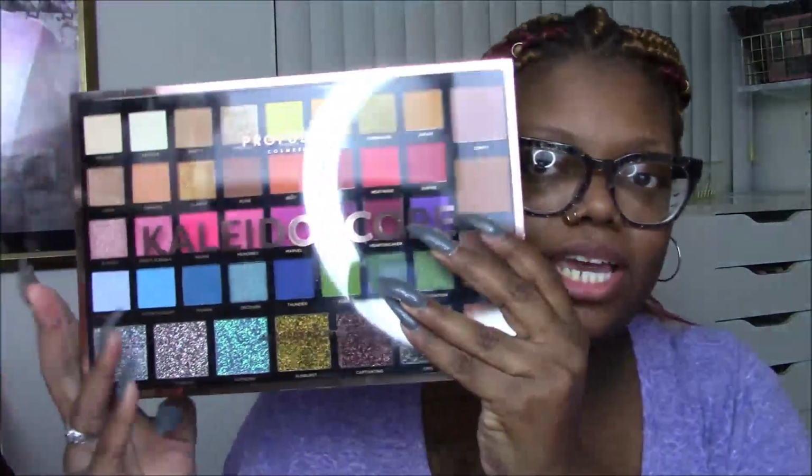$17. Okay? You ready? I'm so excited. So before I even show it to you, it comes with 8 times 4 is 32. It comes with 32 shadow shades. It comes with 6 big pans of pressed glitter. And it comes with 4 face shades. I'm assuming these are blushes. Here we go. Check out Kaleidoscope. You guys.